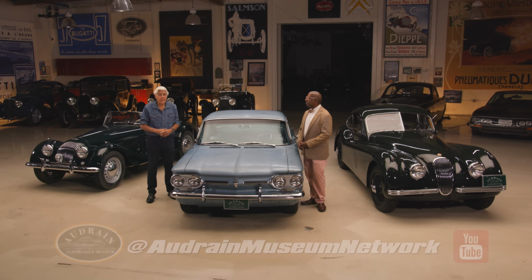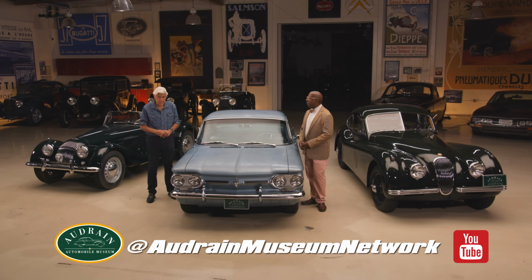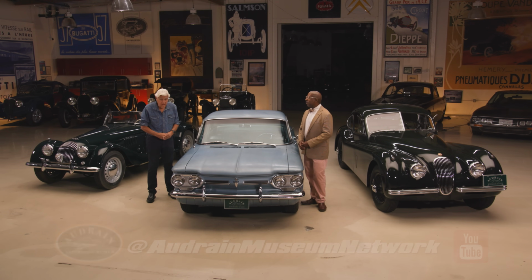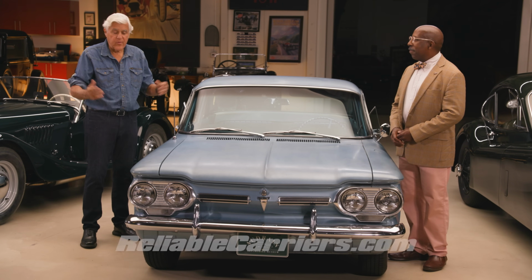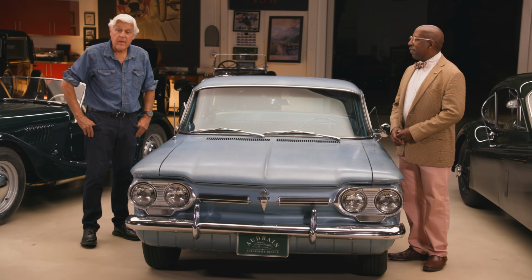We have three cars from the Aldrin Automobile Museum in Newport, Rhode Island. These cars are brought to us thanks to Reliable Carriers. They transport them all over the country. You've probably seen them on the highways.